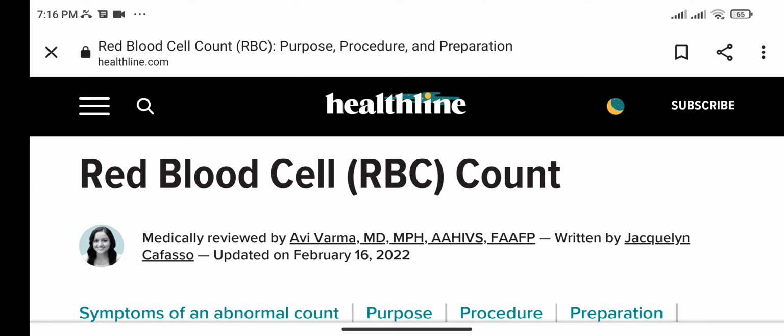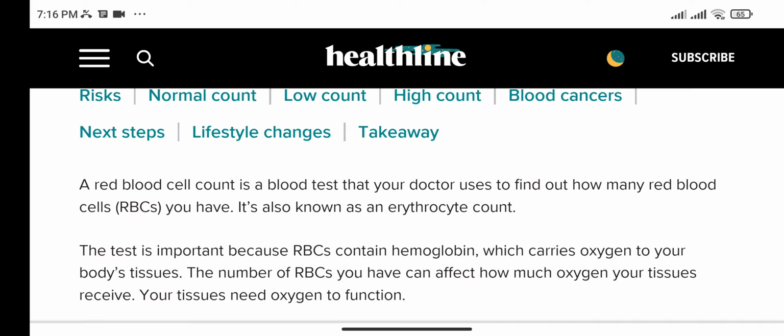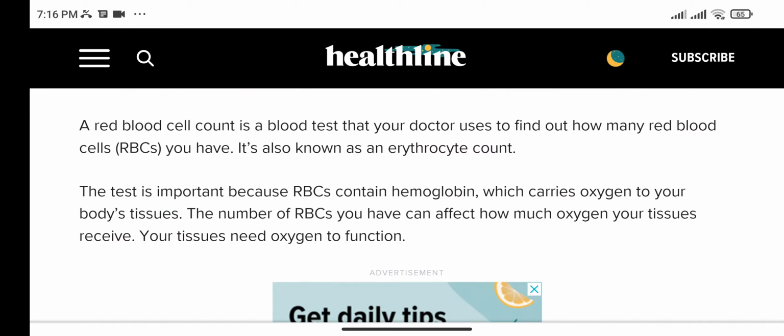Red blood cell count (RBC count). A red blood cell count is a blood test that your doctor uses to find out how many red blood cells you have. It's also known as an erythrocyte count. The test is important because RBCs contain hemoglobin, which carries oxygen to your body's tissues. The number of RBCs you have can affect how much oxygen your tissues receive. Your tissues need oxygen to function.